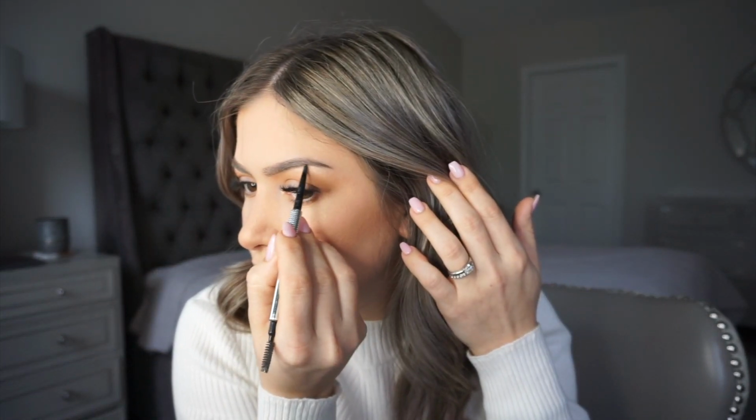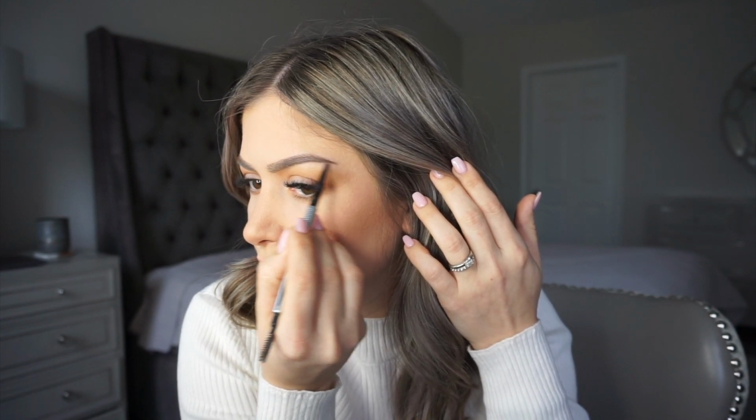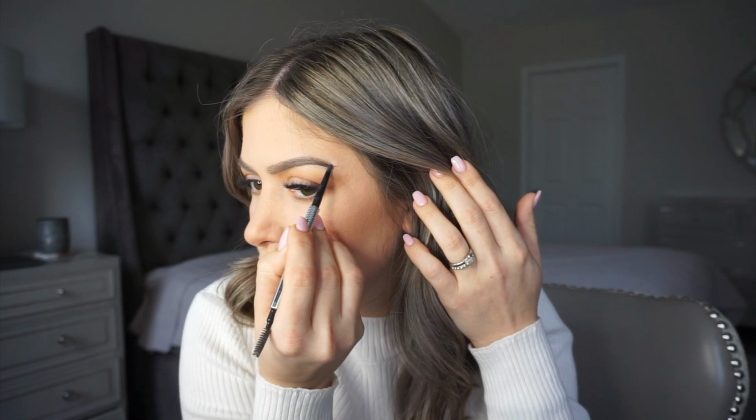And this one I just draw a lot of it on top because I don't grow much hair up here. All right. Alright, so I'm done with my brows.